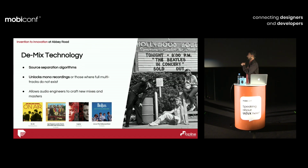Demix technology is a personal fave as well. It's source separation technology. You can take a mono recording where there are no multitracks, and you can't remix it, right? If everyone's with me. What you can do is run it through an algorithm. You can model the guitar, the lead vocalist, the crowd, and then separate them out of the signal, pass it to one of our award-winning mix engineers, and they can then craft a new mix.